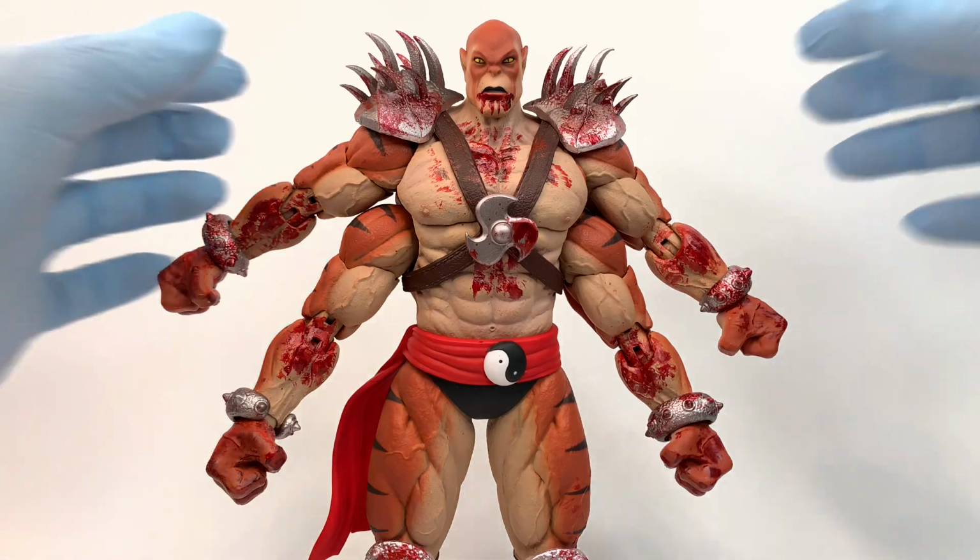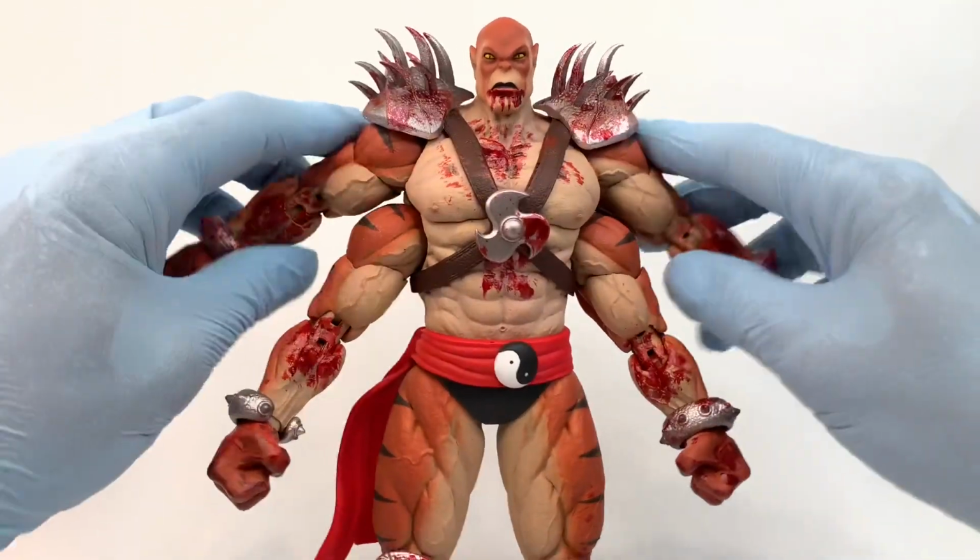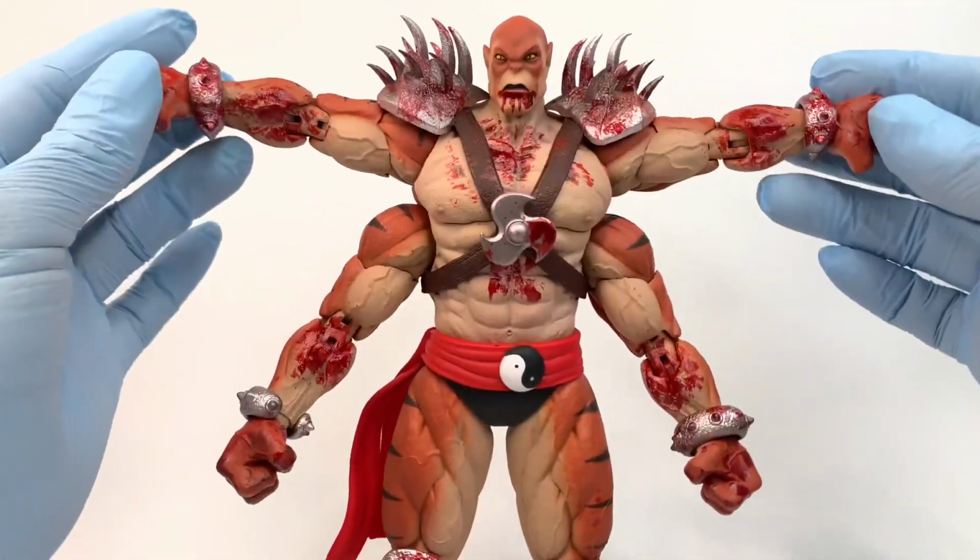I'm not gonna go through all the articulation, but the shoulders do go all the way up, and that's higher than what Goro went up.